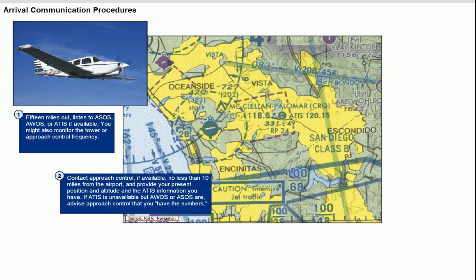No less than 10 miles out from the airport, contact approach control if available, and provide your present position, your altitude, and the ATIS information you have. If ATIS is unavailable, but AWOS or ASOS are, advise Approach Control you have the numbers. Approach Control provides separation and sequencing of inbound aircraft and traffic advisories or safety alerts when necessary. Approach Control frequencies are published on sectional charts and broadcast over ATIS. At large terminals, expect different frequencies for Approach Control, depending on your arrival sector.